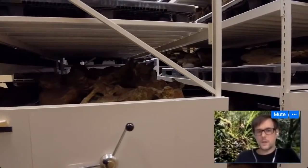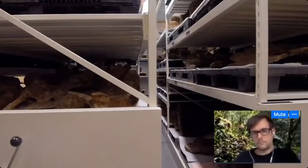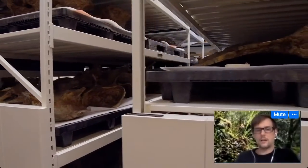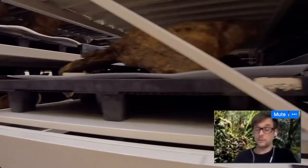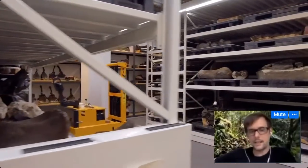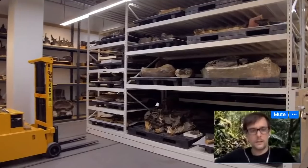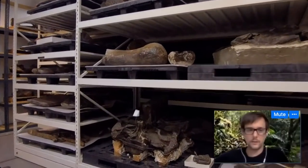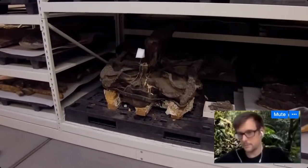In those shelves that you're seeing right now are actually some of the first bones that have ever been excavated from the Morrison Formation. They're from the 1870s. And they were excavated by a team that was working for the famous paleontologist Cope.